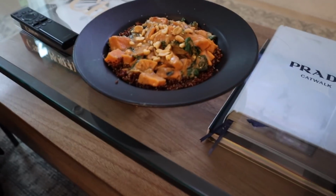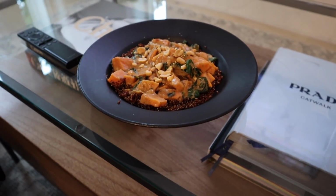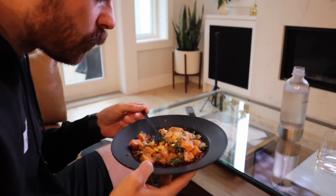My lower back just really is sore. Okay, this is how it turned out. It looks good. Is it good? It's so good. I can't wait to be eating it out of my mustache later. It is so good.